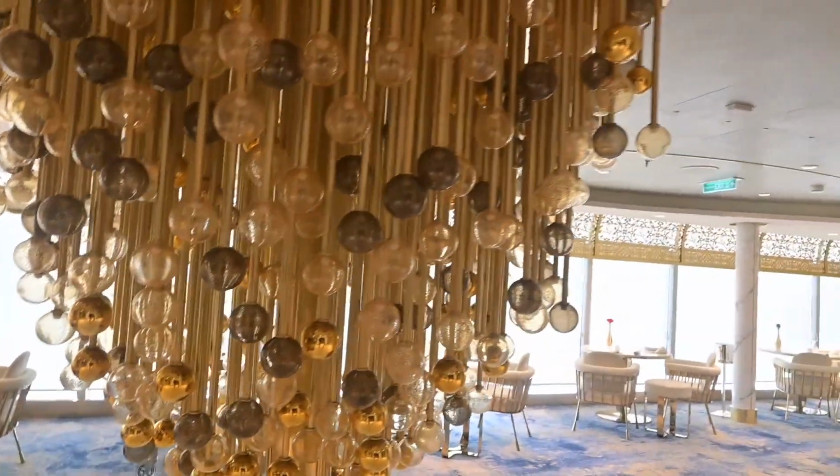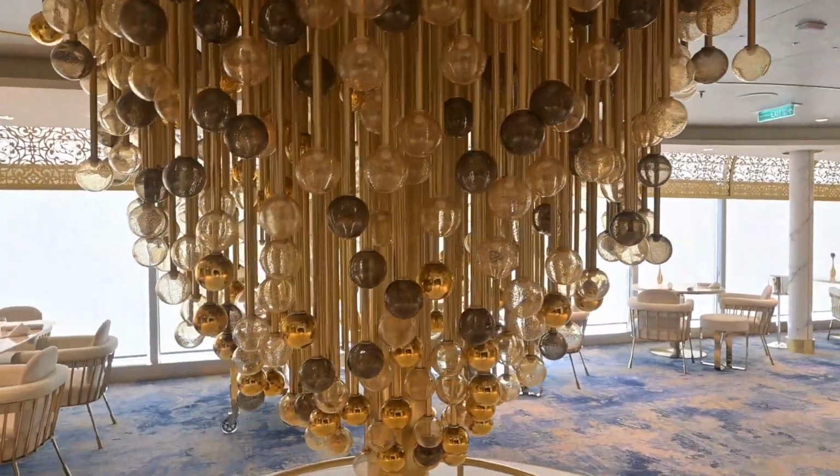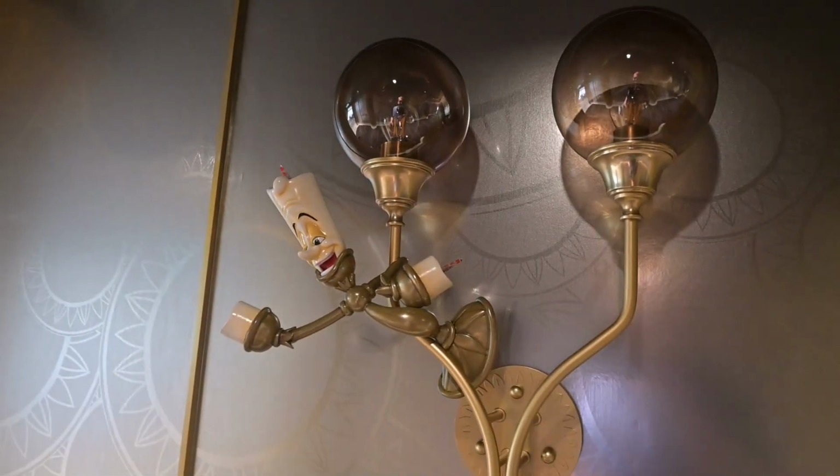Do you know how many bulbs there are here, or how many balls? I have no clue. That's okay, I'm just curious. This is so fun, seeing Lumiere here, just kind of swinging from the one set of lights.